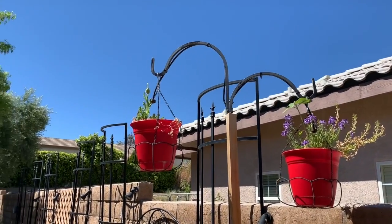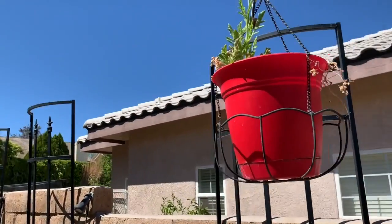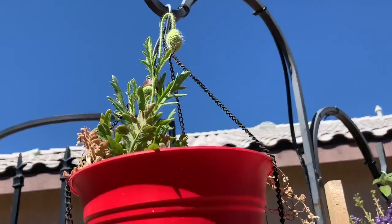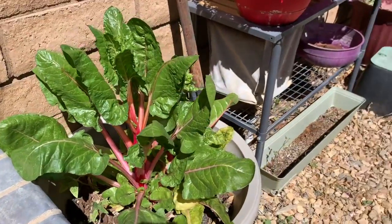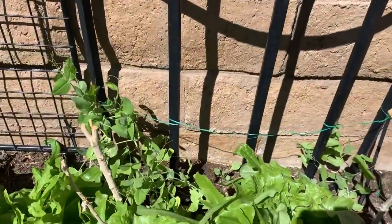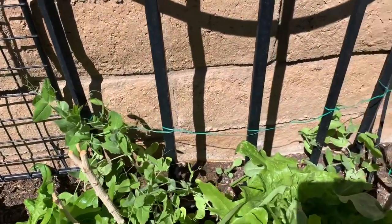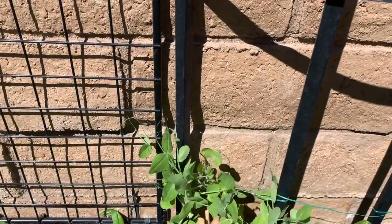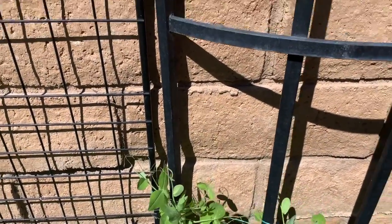I don't know what that thing is. Kind of interesting. That might be borage. I don't know. Actually, I don't know what that is. Here's some peas, trying to grow.